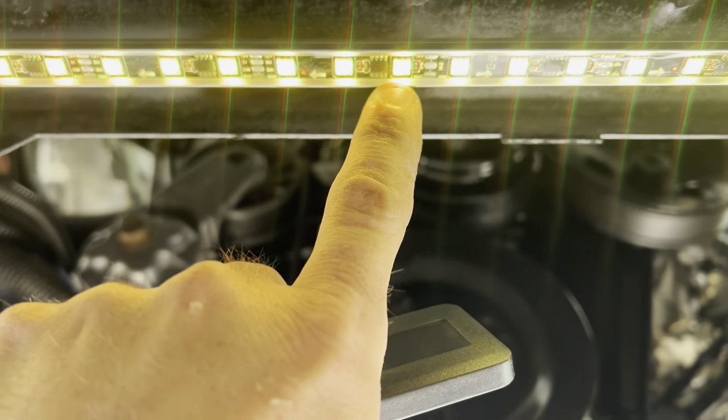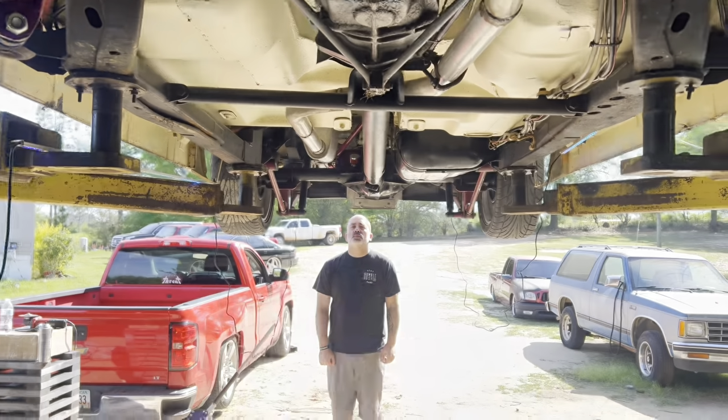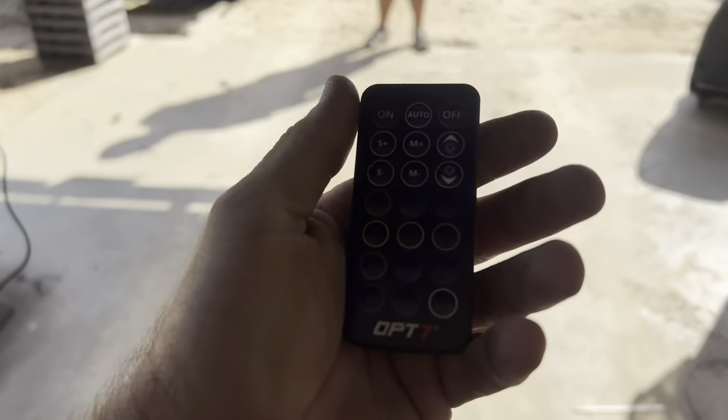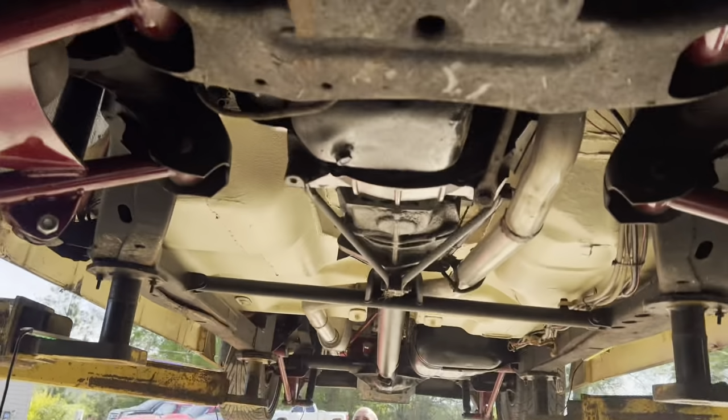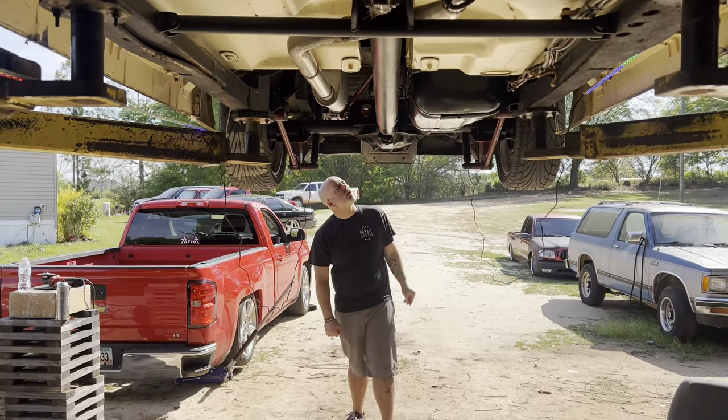So this is the origin one right here. So the color change starts here and spreads out, and it does the same at the back. So we got lucky and mounted them right. Yeah, good job, Op 7. You made that foolproof for us. Even some idiots can install it.